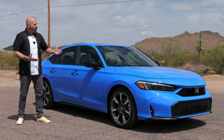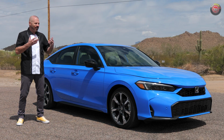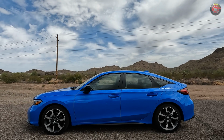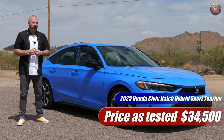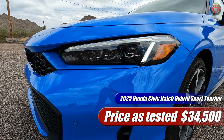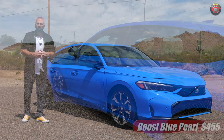Today we're test driving the 2025 Honda Civic Sport Touring Hybrid hatch. That's a lot of words all in one title, but this is the hatch. There is a sedan. You can get the hybrid in both, and this is a fully loaded model. This one that we're testing today is pricing out at $34,500. If you get the base hybrid sport hatch, you're right around $31,000. If you get the sedan, you can start about $1,000 less across the board.